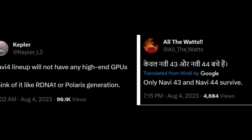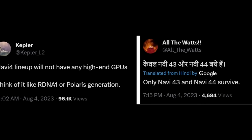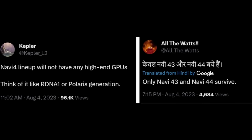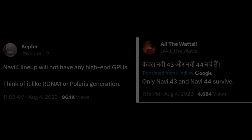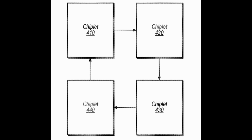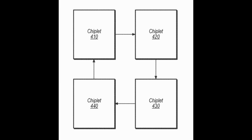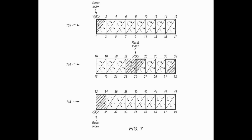Kepler in particular has a terrible track record, and even if these two leakers are correct, the AMD patents on chiplets could mean that you don't need a Navi 42 or 41, but AMD could instead use a smaller die in multiples in a single package. So the high-end Radeon 8000s would have several of the Navi 43 logic dies instead of a single large Navi 41 chiplet. In this same patent, we get a hint of how messaging between the chiplets would work.